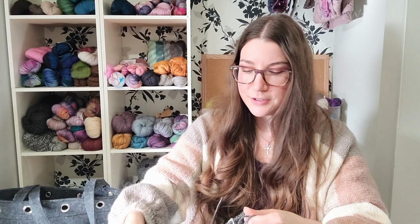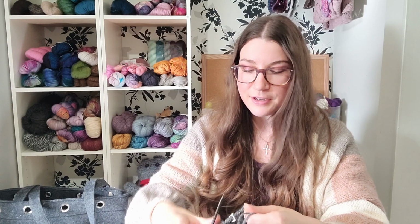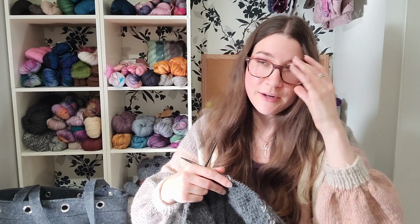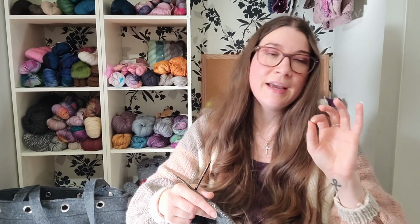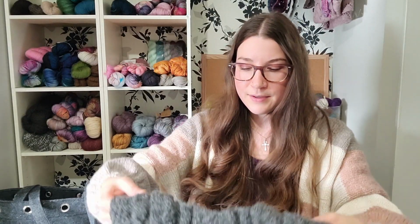Okay, so I should continue what I was saying. The pattern itself is knit in Aran weight yarn on a bigger needle. And I wanted to knit it on DK weight on smaller needles and with less positive ease, because I think it's up to 10 inches of positive ease on the vest. And I wanted something that was more close fitting.